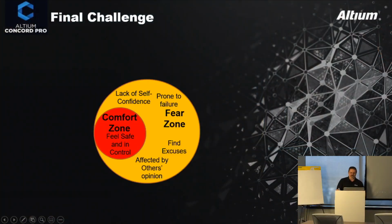There's a second zone outside of that, though. It's called the fear zone. This is where a lot of lack of confidence comes in. There's a prone to failure. They find excuses and they're easily affected by other people's opinions. These 2 zones are where I would say a majority of people work and live. And they bounce between the 2 of these. They bounce from the comfort zone into the fear zone, because then they get kicked into the fear zone and they go, oh, I'm out of my comfort zone, and get back in.